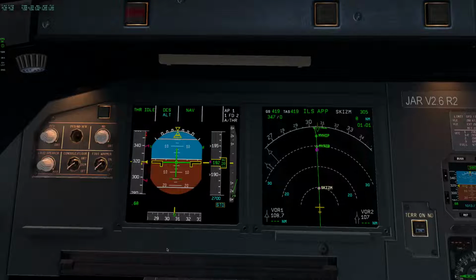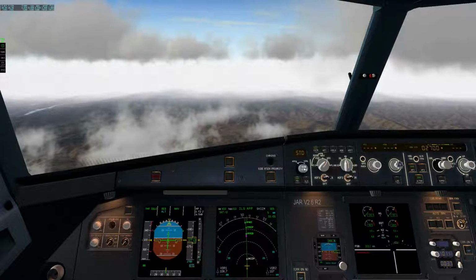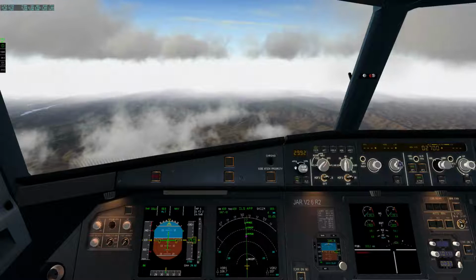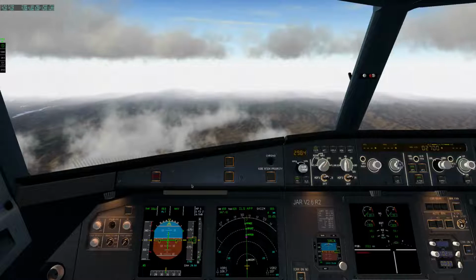Go. Spoilers retracted. Quite a rumble. And we're supposed to be at, what did I say, 15.4, 15.7 now. So we're going to start seeing a flashing here. So we can set our barrel. There we go.